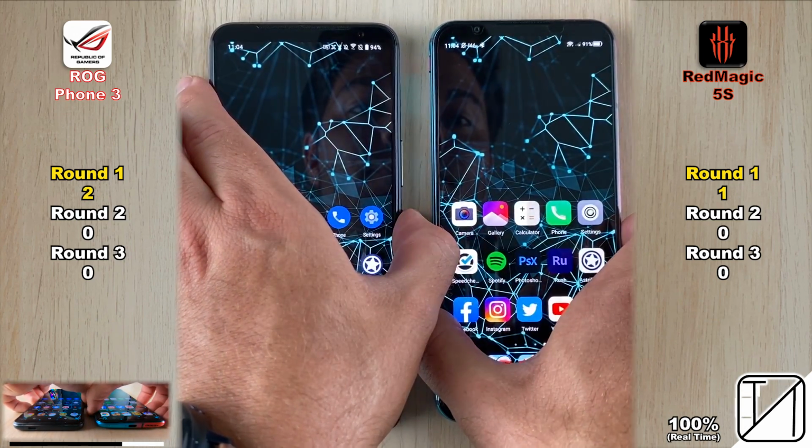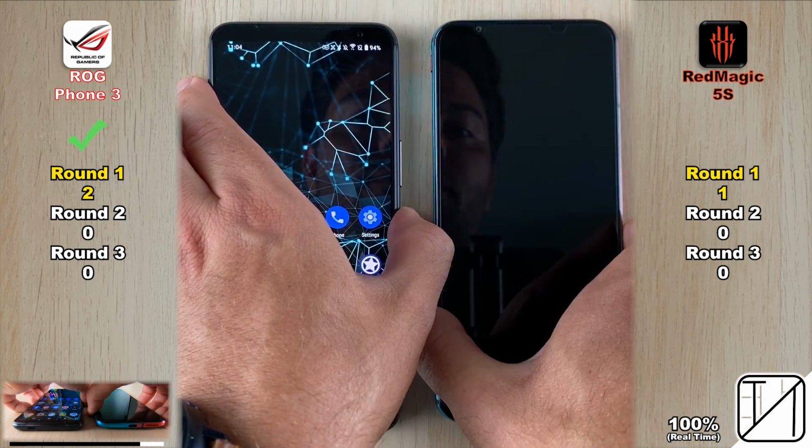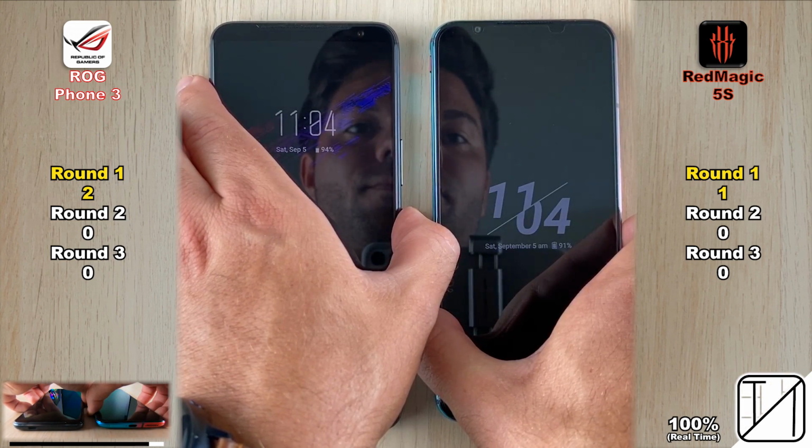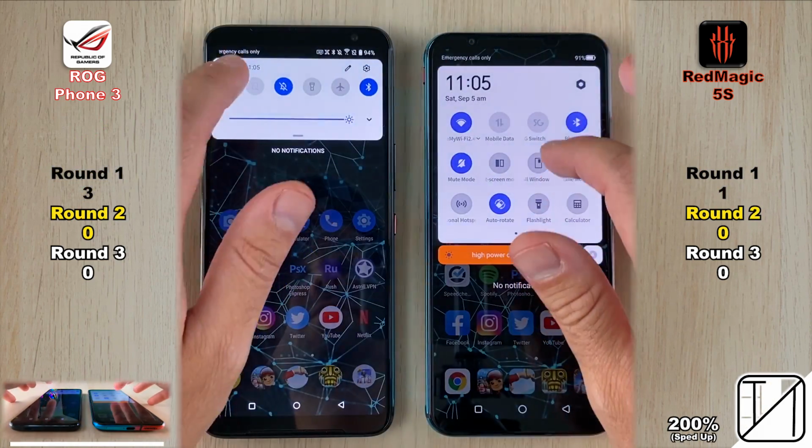Going for facial recognition here, they're both 2D scanners. The first round was pretty much neck and neck. The second one, the ROG Phone 3 was a bit quicker, and the third round a tad quicker than the RedMagic, getting it its third and final point in round 1, as opposed to 1 point for the RedMagic 5S.